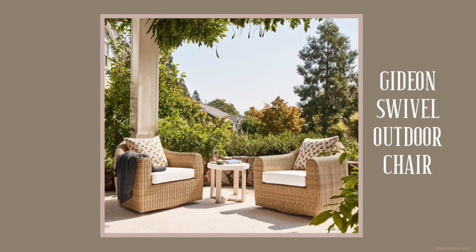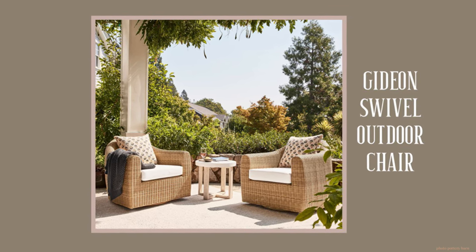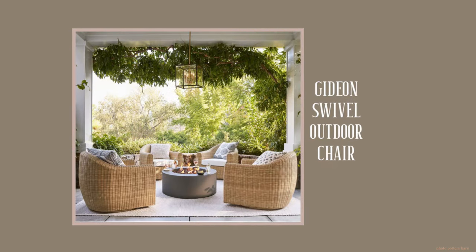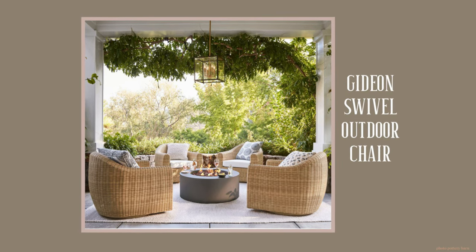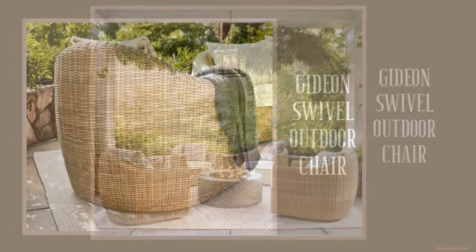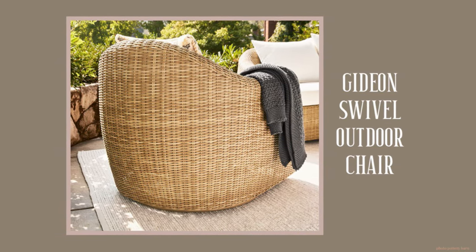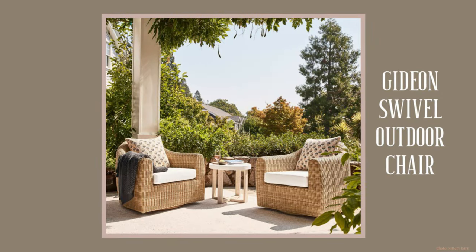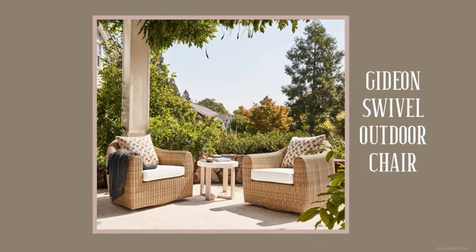I hope you won't cringe when you see something that looks more like summer, but I will have an entire video of Pottery Barn Outdoor coming soon. But this one I had to mention because I hadn't noticed it before. It's the Gideon Swivel Outdoor Lounge Chair. Now, I didn't put the price because I just want you to experience the chair with me first. It's a little pricey. Now, you get this material that is all-weather wicker, and I love the color.